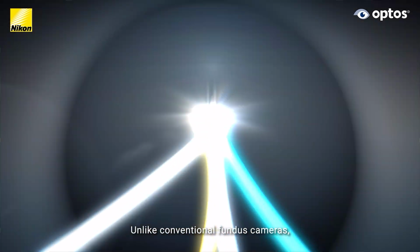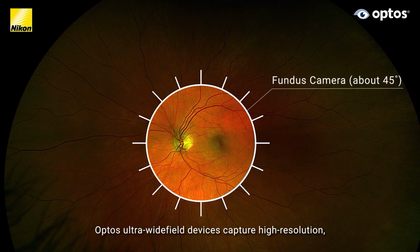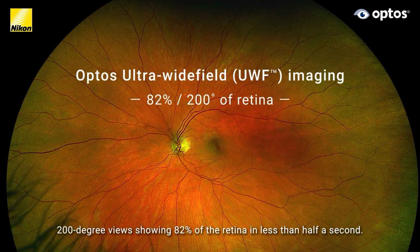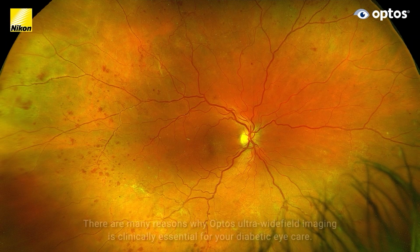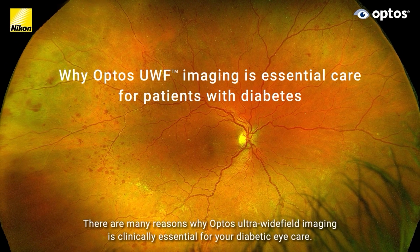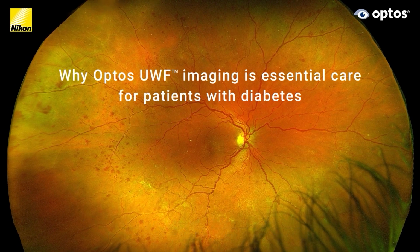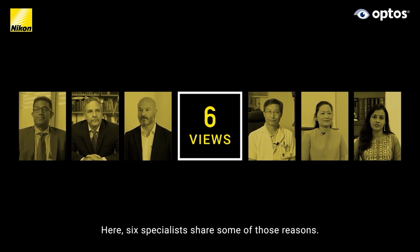Unlike conventional fundus cameras, Optos ultra-widefield devices capture high-resolution 200-degree views, showing 82% of the retina in less than half a second. There are many reasons why Optos ultra-widefield imaging is clinically essential for your diabetic eye care. Here, 6 specialists share some of those reasons.